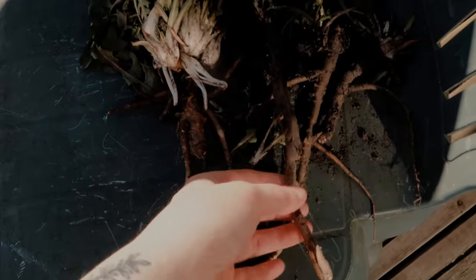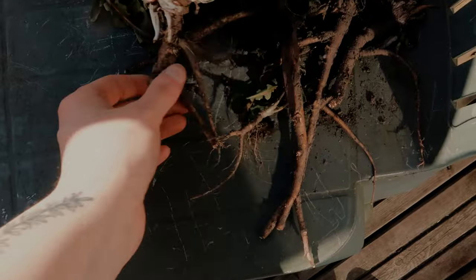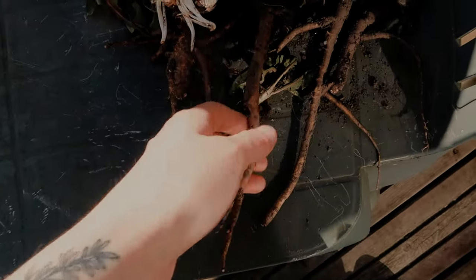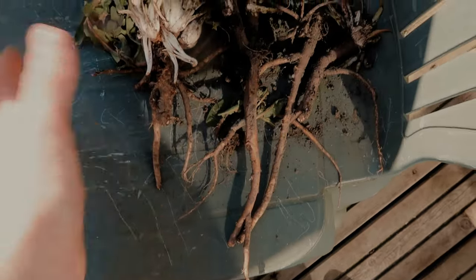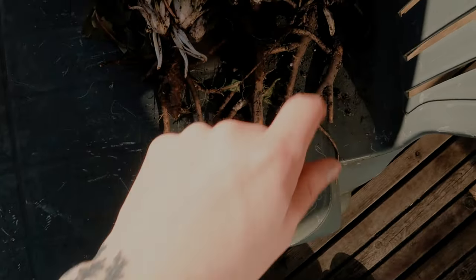And something you can do is scrub these off, put them in the oven, roast them a little bit until they go golden brown, chop them up, and then use them as a tea kind of thing. But it just tastes like coffee. I drink it every single morning, so yeah, find some dandelions, give this a go.